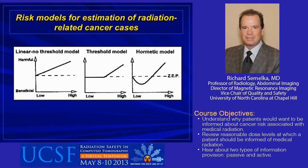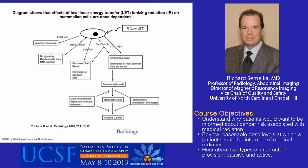Now, this next image is a somewhat busy slide, and this refers to the effects of low linear energy transfer on mammalian cells, which are dose dependent. Now, I'm not going to go over this slide, but you can retrace the presentation and take a closer look at this on your own. But bear in mind that most of what we're talking about is DNA damage, and the modern interest has been in double-stranded DNA damage as a surrogate for cancer induction.